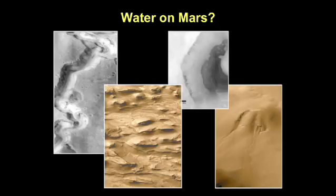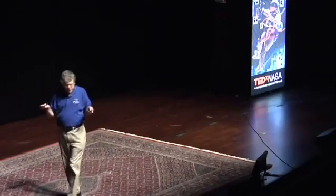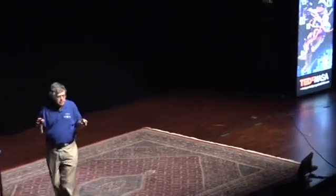Here are some recent images. This is from Spirit and Opportunity. These images show that at one time there was very fast-flowing water on the surface of Mars. Why is water important? Water is important because if you want life, you have to have water. Water is the key ingredient in the origin and evolution of life on a planet.